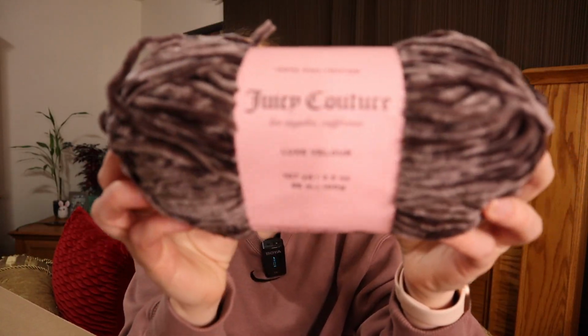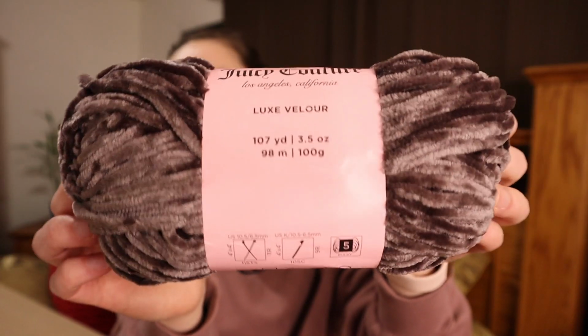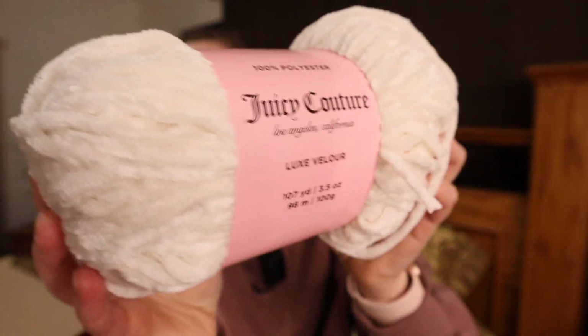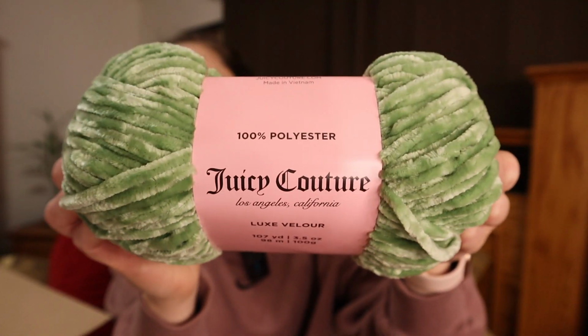So I got, I think, 3 different Juicy Couture yarns to make scrunchies with. So we have this one in the color pewter. I think that's how you say it. It's kind of like this brown color that I haven't used yet, so I'm excited. I got all new colors that I haven't used because I wanted to try out some new things. And then I got another one in the color Angel. It's this white color that I thought would be pretty. And then the last one I got was this green color in the color Watercrest. So I got all these to make scrunchies with.